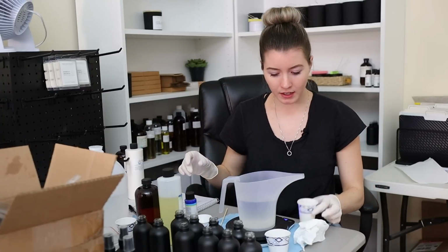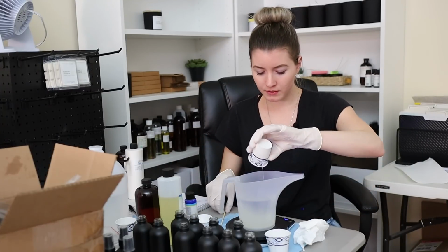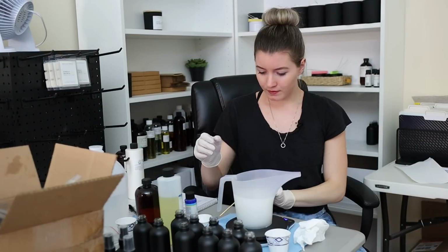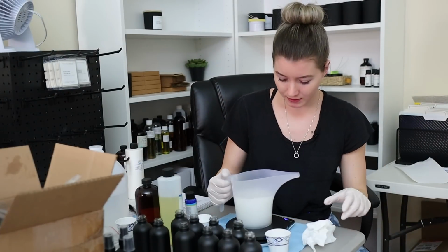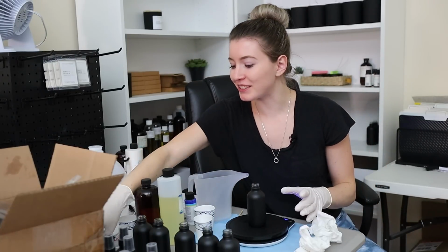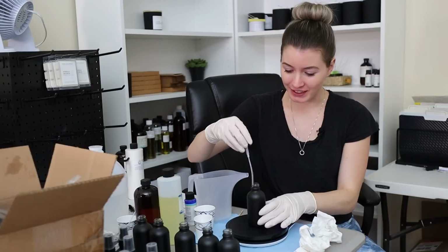And then the fragrance oil. Okay, now it's time to pour. That was so much better. I did not spill nearly as much as I did before. That was so much better.